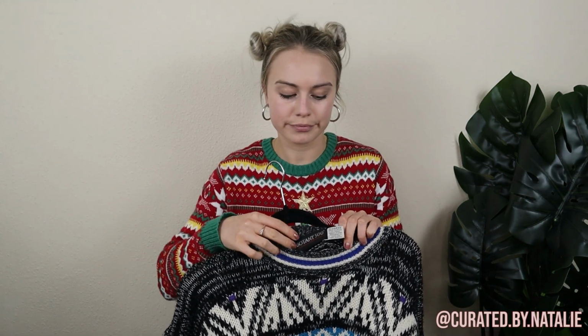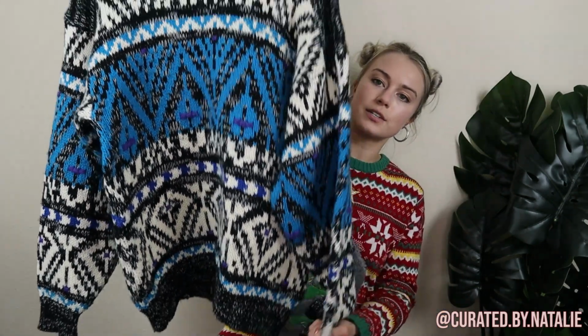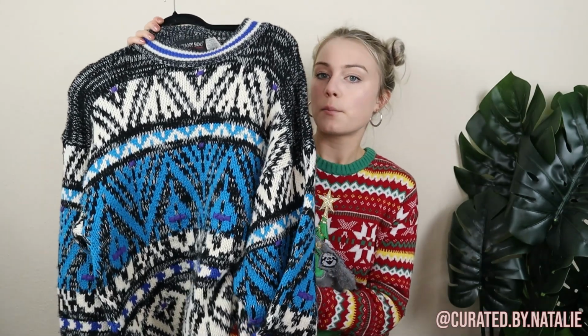So I always mention that in the listing, like, hey, this is an acrylic sweater. It does have pilling, but there's otherwise no flaws. It's a size extra large and just such a fun print.